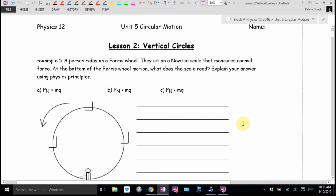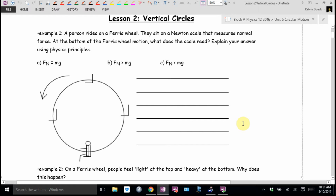A person rides on a Ferris wheel, and they're going to sit on a Newton scale that measures normal force. At the bottom of the Ferris wheel, what does the scale read? Explain your answer using principles of physics. Does the scale read exactly mg? Does the scale read more than mg? Or does the scale read less than mg?